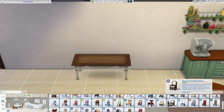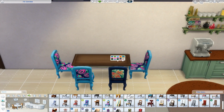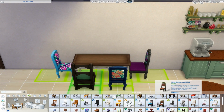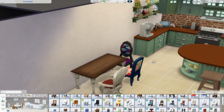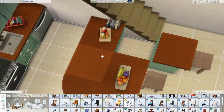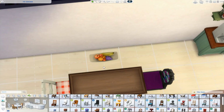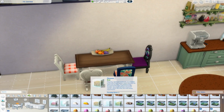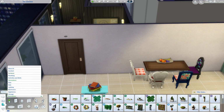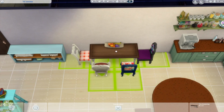So here I'm just putting down a dining table and some dining chairs, and I end up putting down different types of chairs because he or she probably bought these at the flea market. She or he, the Sim, probably didn't find four chairs that were alike. So I kind of like that idea that it's different.